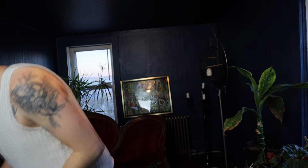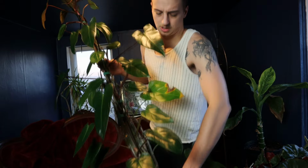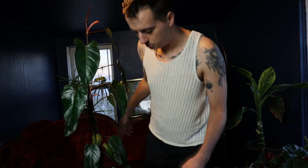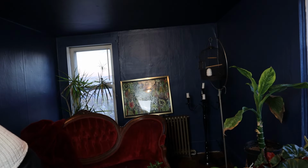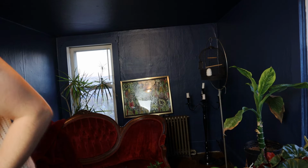I'm gonna try to pick this next one up without destroying it. If you saw in the last video, I had a cutting of my philodendron red emerald. She's like 6 feet tall. This is her standing on the ground next to me. I'm 6'1", so she's maybe 5'10". I love it. Yeah, you agree. Oh, I almost fell over. See, I knew that was gonna happen. I just knew it.